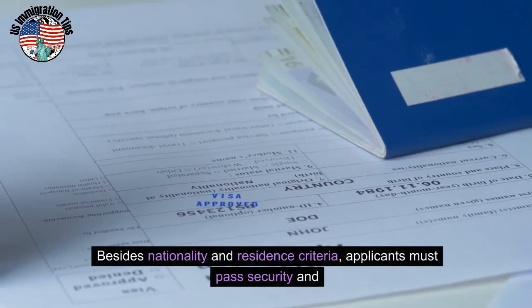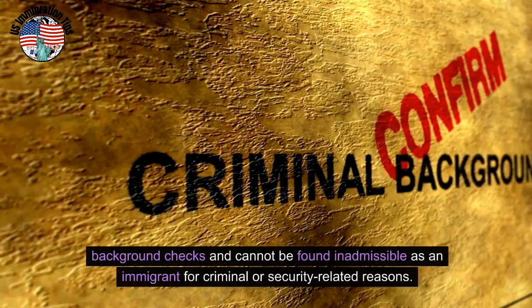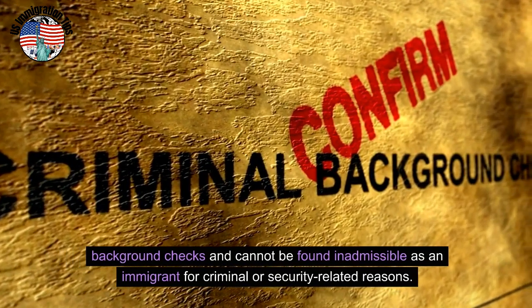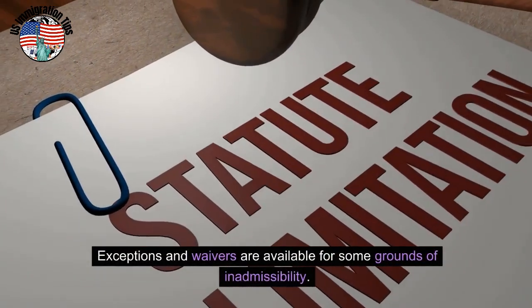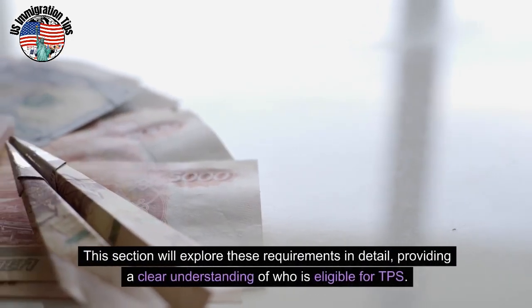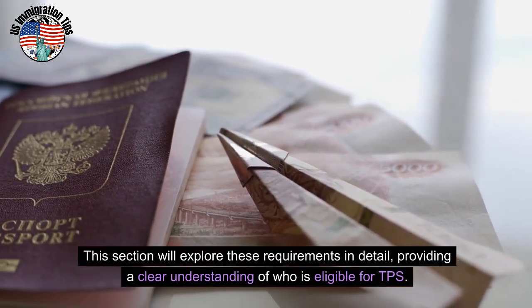Meeting the requirements. Besides nationality and residence criteria, applicants must pass security and background checks and cannot be found inadmissible as an immigrant for criminal or security-related reasons. Exceptions and waivers are available for some grounds of inadmissibility. This section will explore these requirements in detail, providing a clear understanding of who is eligible for TPS.